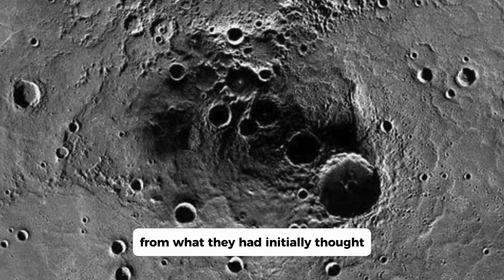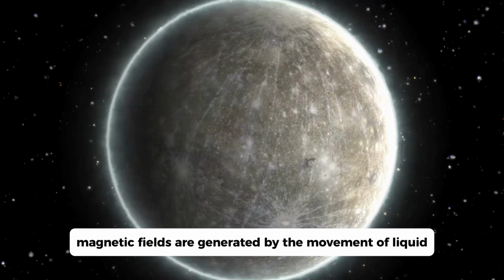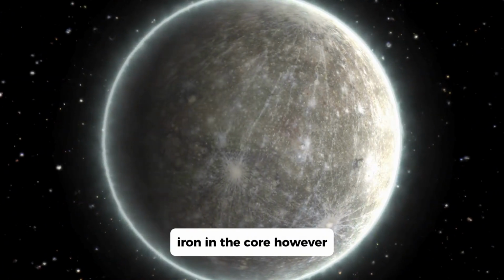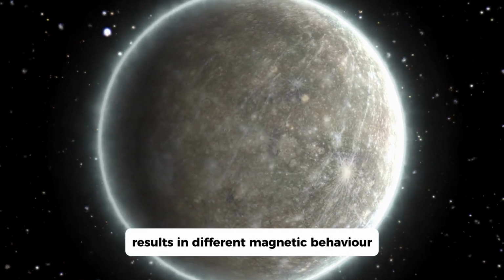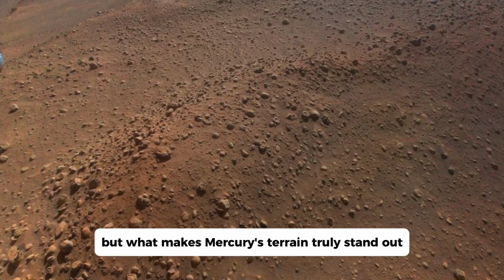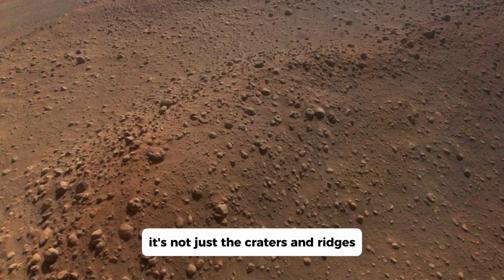they had initially thought. On most planets, like Earth, magnetic fields are generated by the movement of liquid iron in the core. However, Mercury's unique internal structure results in different magnetic behavior. But what makes Mercury's terrain truly stand out? It's not just the craters and ridges, but also the extreme conditions on its surface.